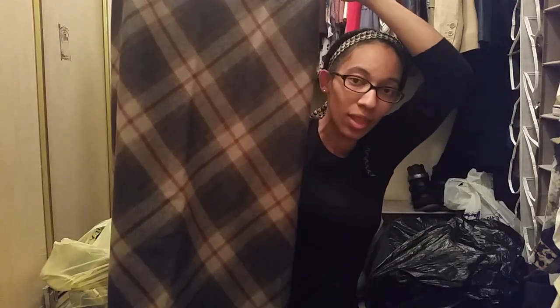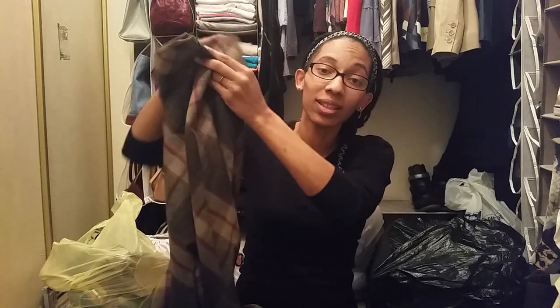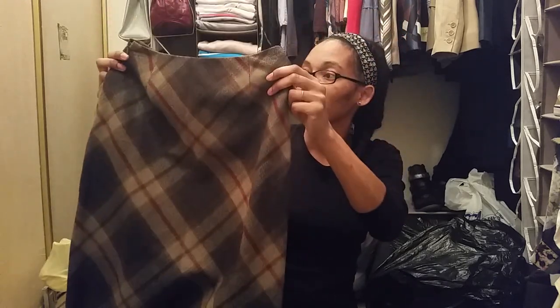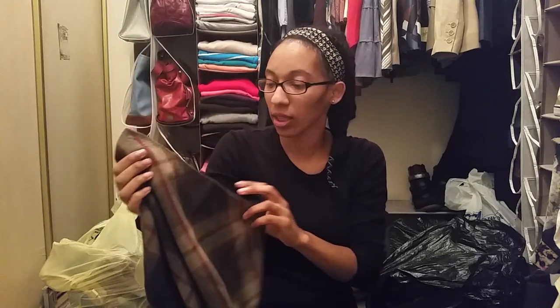Okay, here's another wool item. I have been wanting one of these for years, and I've never really found one that I like enough to buy, you know? But this, I believe it's 100% wool. I love these with some boots and a turtleneck. Oh, simple, classy, classic. I love it.